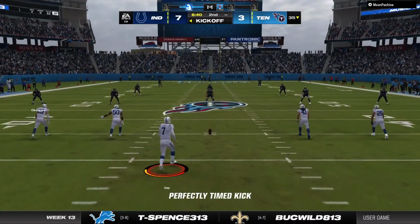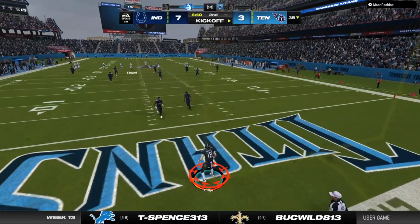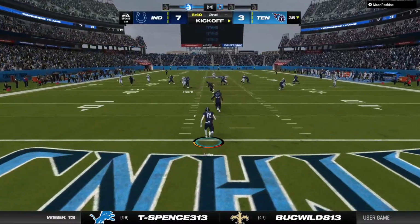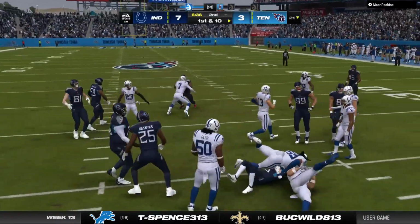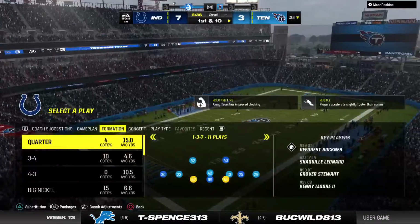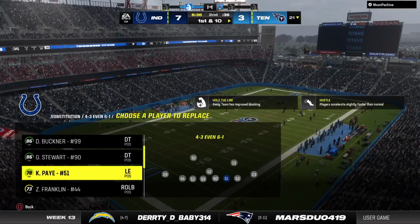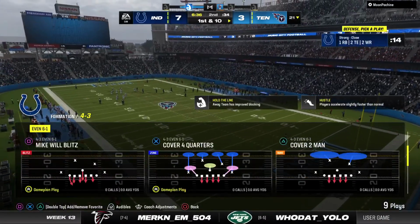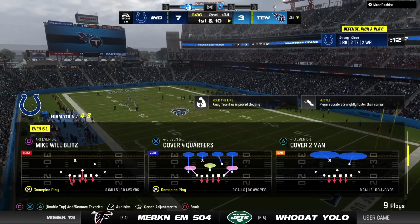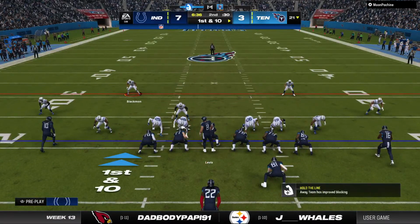After the touchdown, it's Gay to kick this one away. Phillips now from the end zone. And tackled at the 21-yard line, so a net negative there of 4 yards. Tennessee offense about set and ready to go.